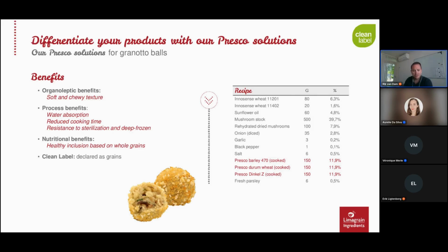And in these products, the Presco is mainly responsible for the chewiness, the bite you will find in these type of products. But you can also see that Presco is not only used on the inside. You can also use Presco on the outside. So on the outside, you see a combination of breadcrumbs with our Presco broken brown rice. And it blends very well with the breadcrumbs. And it's also very light. Therefore, you get a very light, airy and crispy texture to the product.